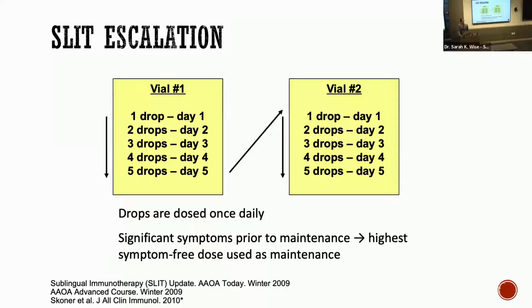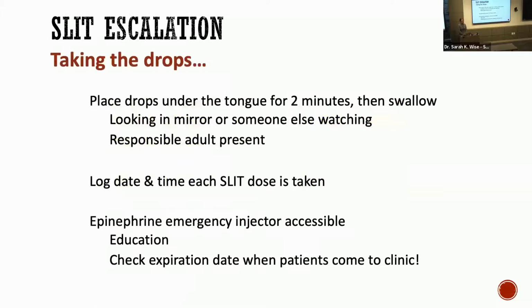Other times patients will develop itching in the mouth, sometimes a little bit of GI symptoms. Those are pretty common. So we just ask them to let us know if they're having any symptoms. When they take the drops, they put the drops under their tongue for 2 minutes, and then they swallow. And if they're a child, we ask them to do it when a responsible adult is present.